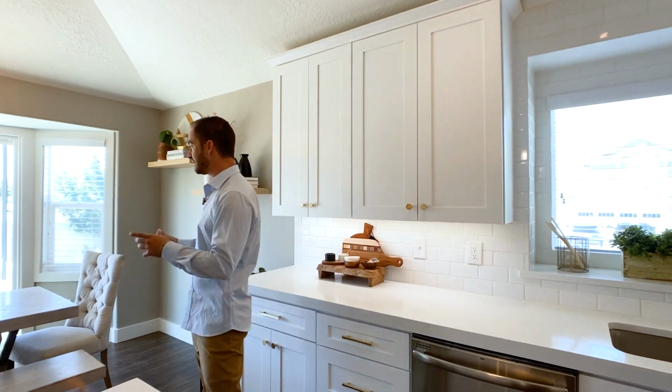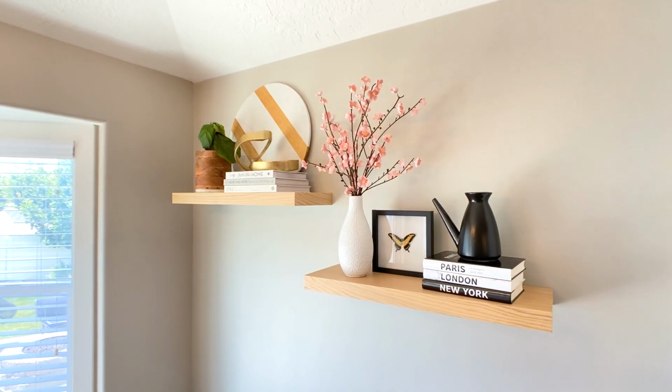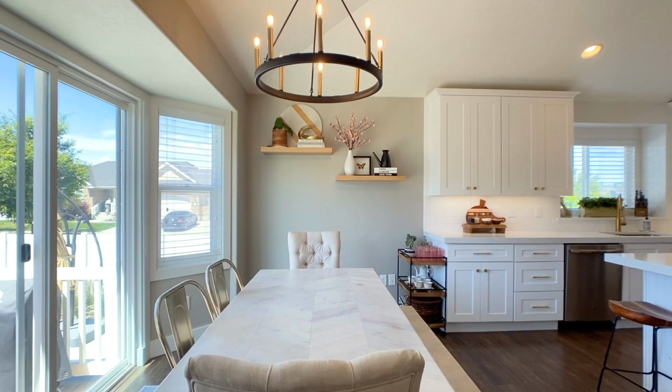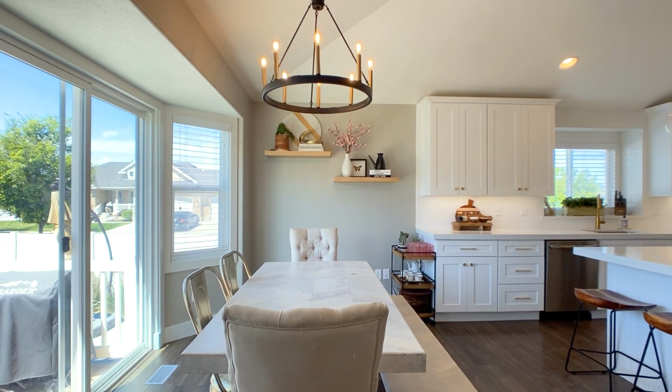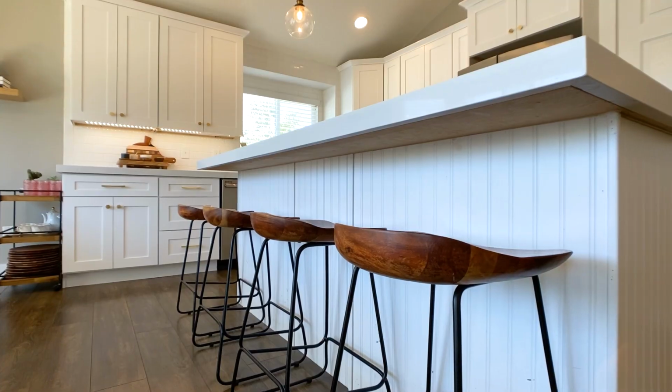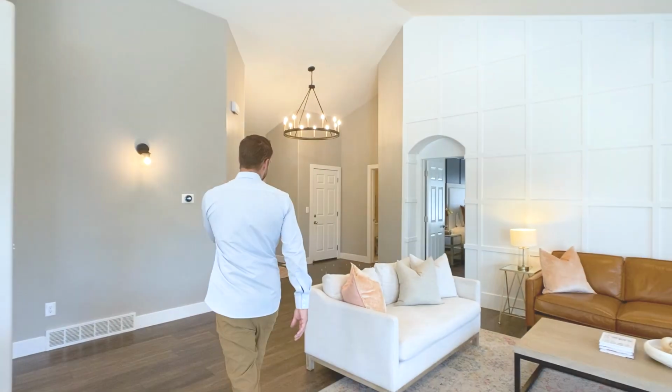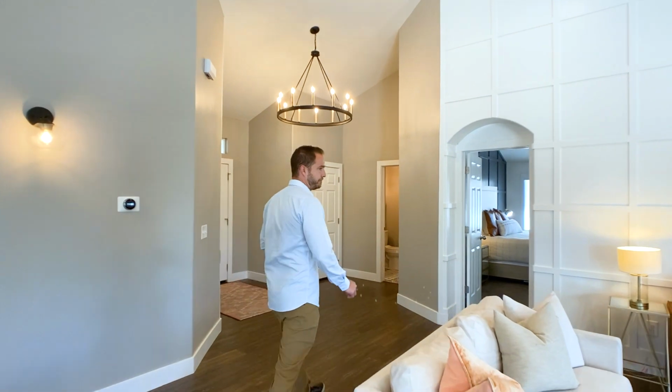Over here we have the dining room, and we have nice floating shelves, upgraded light fixtures, and this is a spacious spot to have a nice big table. We have the bar stool seating with the batten board surround on the island. This way we'll take you over to the master bedroom.